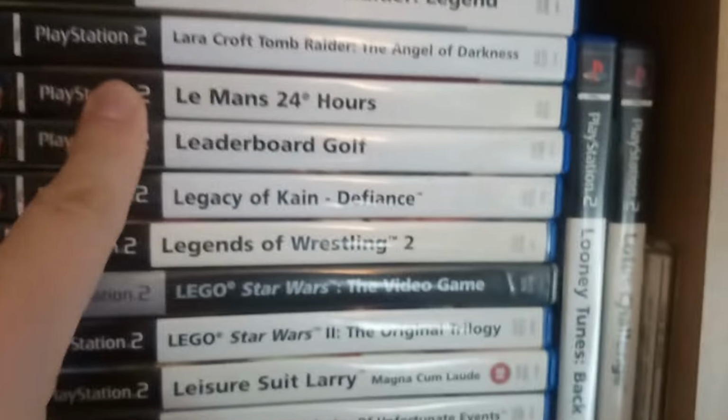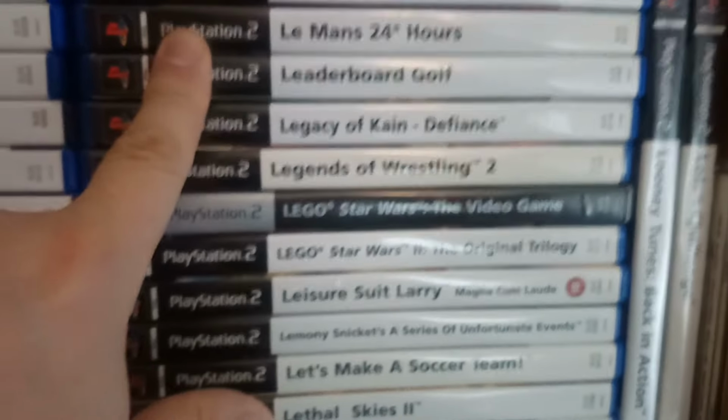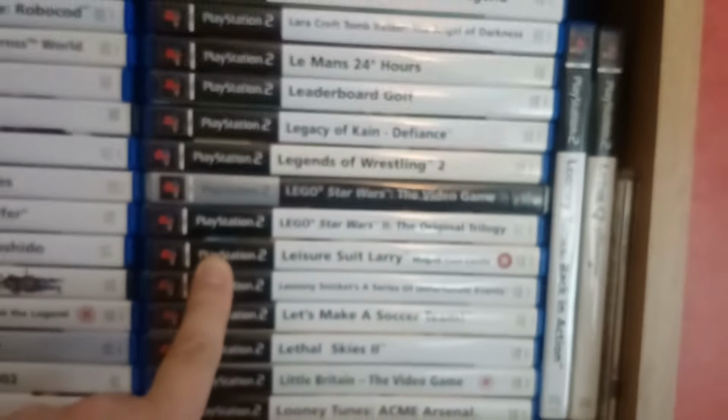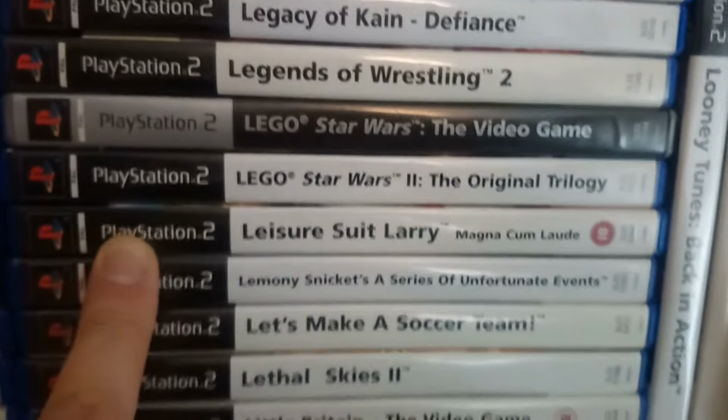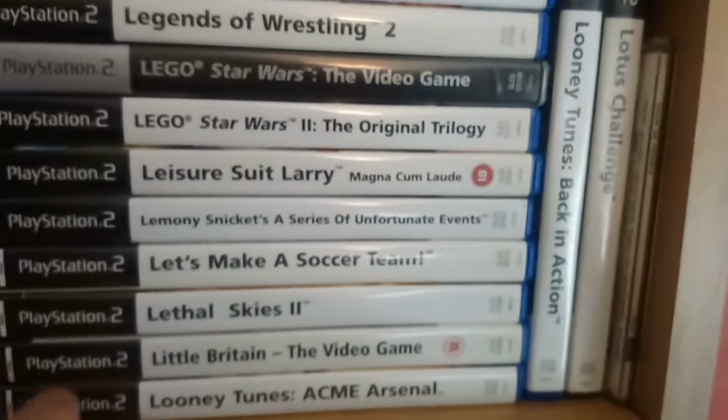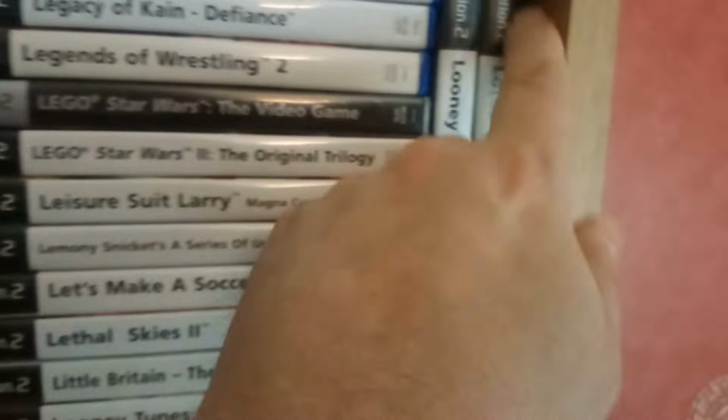Le Mans 24 Hours. I played the PlayStation 1 version of that. We've got Leisure Suit Larry. That's a flashback to the old days of when I first started playing. It's real rubbish here. Little Britain, Looney Tunes Back in Action. Oh, so disappointed in that game. That should have been so much better.